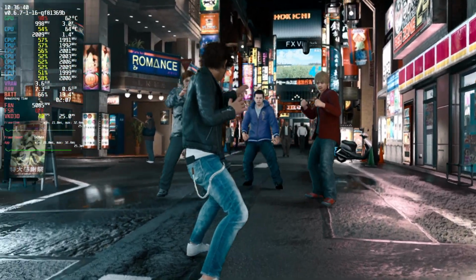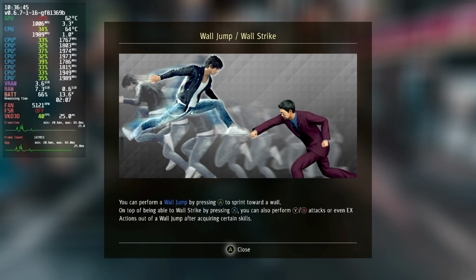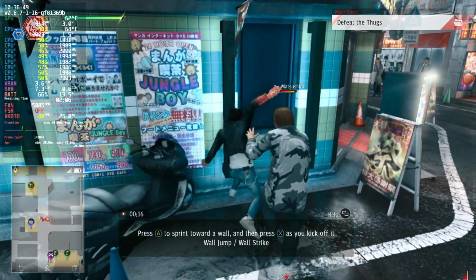Now I'll jump over to Lost Judgment. It is running on the same engine, so the graphics recommendations will be somewhat similar, but I will be doing a more direct comparison between FSR 1.0, 2.0, and native resolution in different scenes.